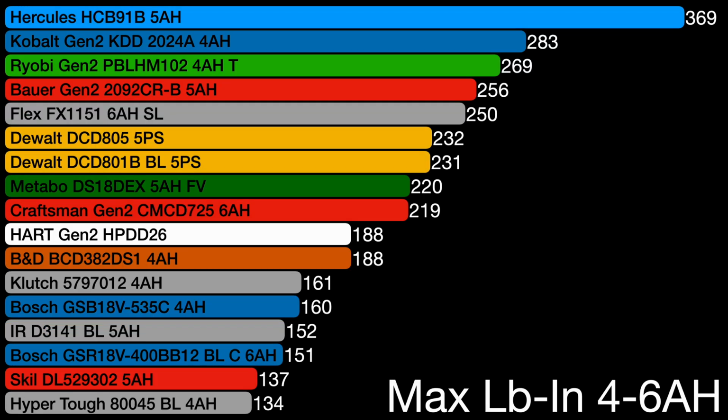Now, max torque with best battery. Again, this is a 4 to 6 amp hour range. The Hercules is on top, followed by the Cobalt, then the second gen Ryobi, Bauer, Flex, 805, 801.